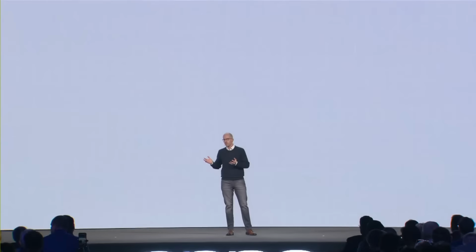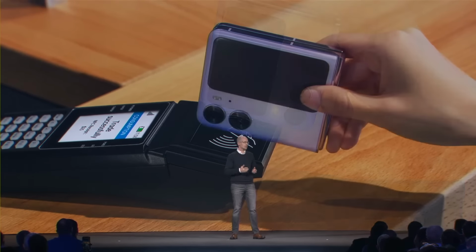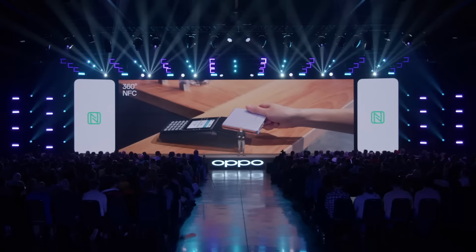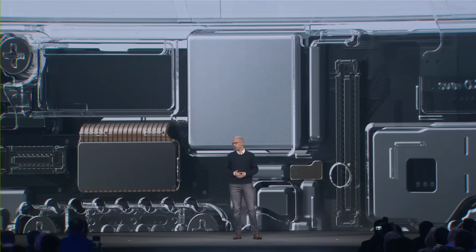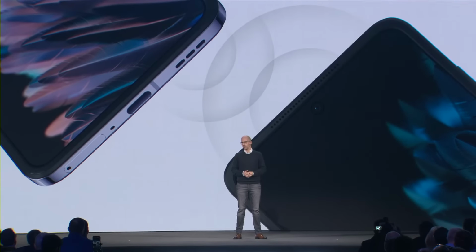For maximum usability, we have created 360-degree NFC using a 3-antenna layout. Very, very convenient when paying with your phone or when using it for ticketing, like here in London for the Tube. You don't even have to flip it. And for those of you in gaming, an X-axis linear motor provides real-time haptic feedback, while powerful stereo speakers with Dolby Atmos support rival the on-screen visuals.